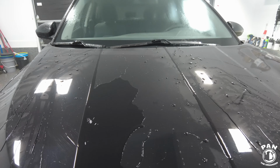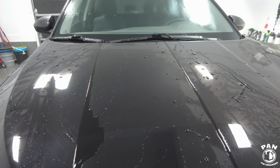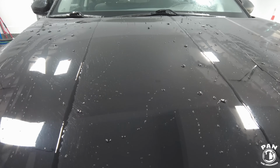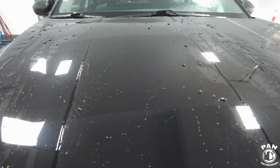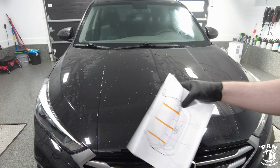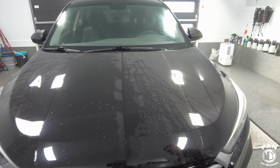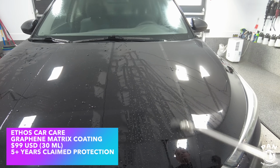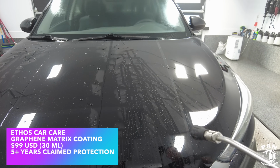So this one too, performing exactly like day one. You saw all that sheeting of water move down, nice tight round water beads, just as we expected. This is supposed to be an up to 2-year ceramic coating, so doing very, very well. Ethos Graphene Matrix coating, so on the third part here on the hood. Let's see this one.